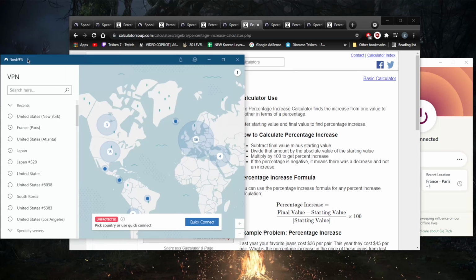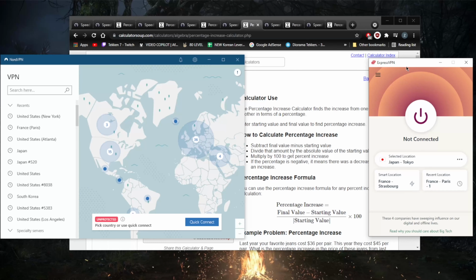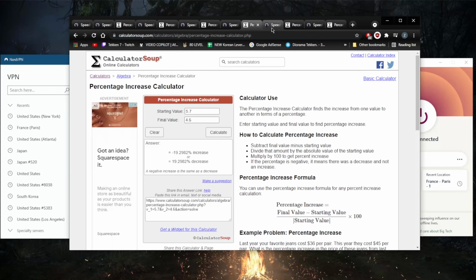Previously I thought NordVPN was faster than ExpressVPN, but it seems like nowadays ExpressVPN has picked up the pace. These two VPNs are always in competition when it comes to speed. They're super quick. At times you might see Nord being a little bit faster or Express being a little bit faster. But overall, I do prefer ExpressVPN because of its consistency in speeds over long distances or servers that are much farther away.